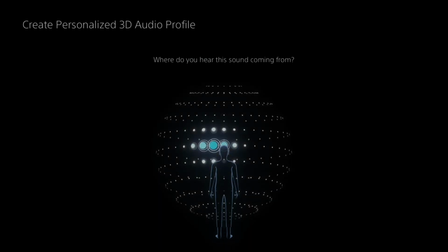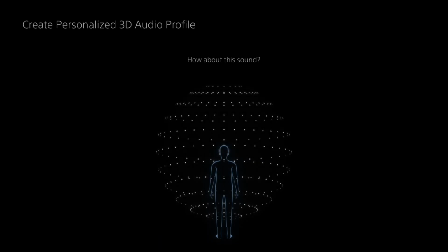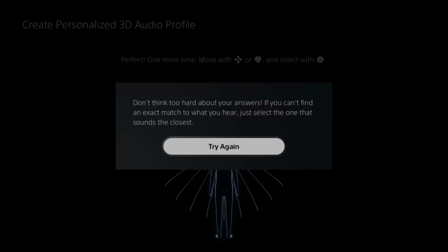Now on to actually creating a 3D audio profile. We have to do what we just did 7 times. That is a lot, and you should have a little patience doing this. Funny thing is that if you take too long to decide, the software even tells you not to think too hard and not to worry too much about what your decision is going to be.